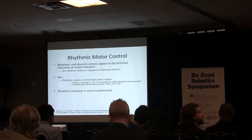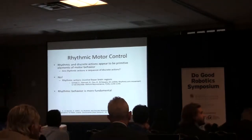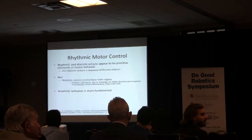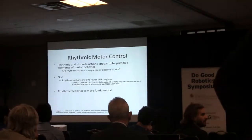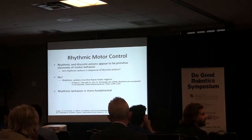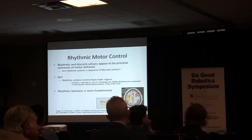So the short answer is that rhythmic and discrete actions appear to be different primitive elements of motor behavior. You might think that rhythmic actions are a sequence of discrete actions, so a rhythm is a forth and back and forth and back movement. Turns out that's not the case, because if you look at these studies done by Stefan Schell, there are orangish regions and yellowish regions.